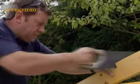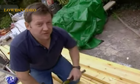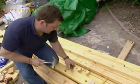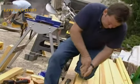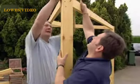The reason that I'm using a handsaw to do these cuts is because all the spars radiate out from a central point, so all the angles will be different. Always have a sharp chisel. A blunt chisel is neither use nor ornament. Start well away from the line, knock it through. Job done.